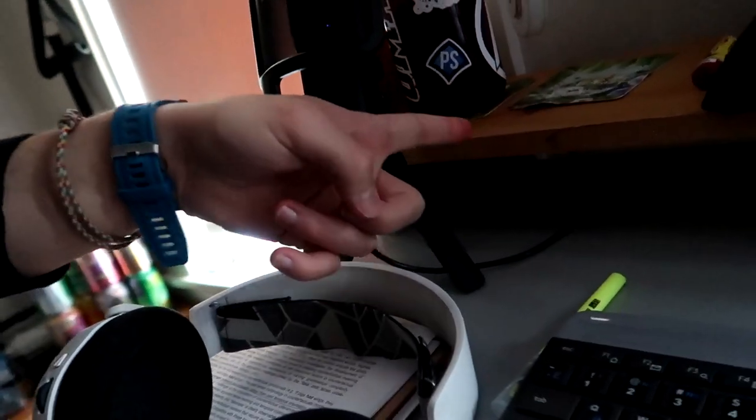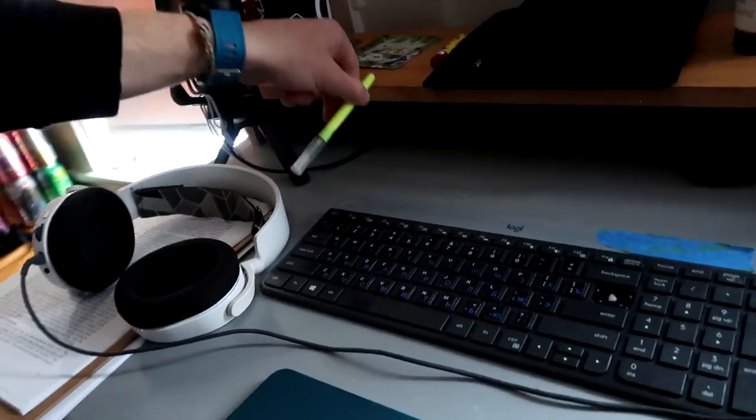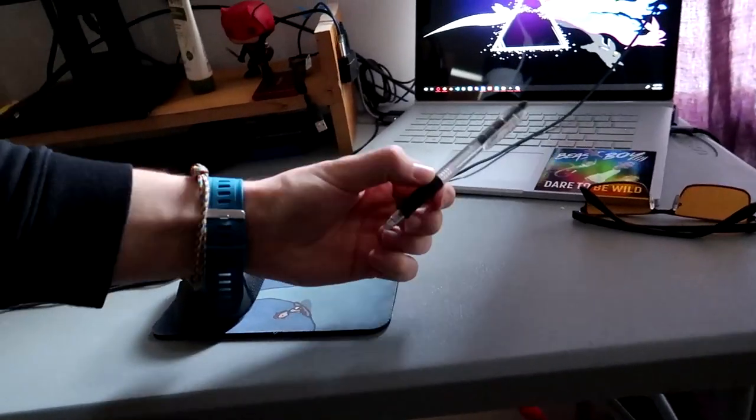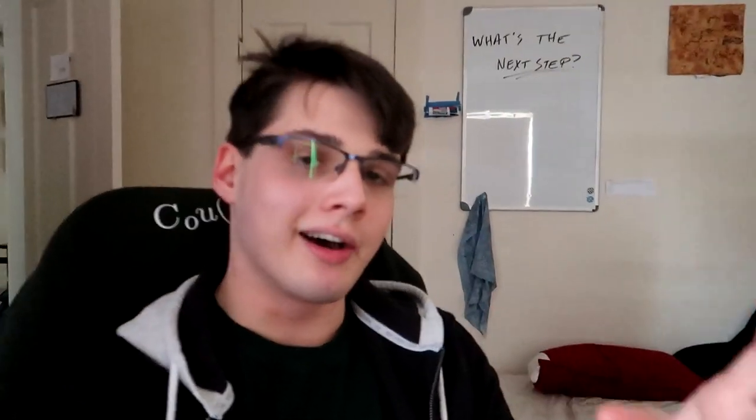They fell down. They're on a blind hook. Okay. Mic cable coiled nice up there. We got a Bluetooth keyboard, as you'll see in many of my typing videos, and a highlighter, and the pen that I'm currently using. And here are the orange glasses. And yeah, that is my room. That is how I've set myself up for the online semester.